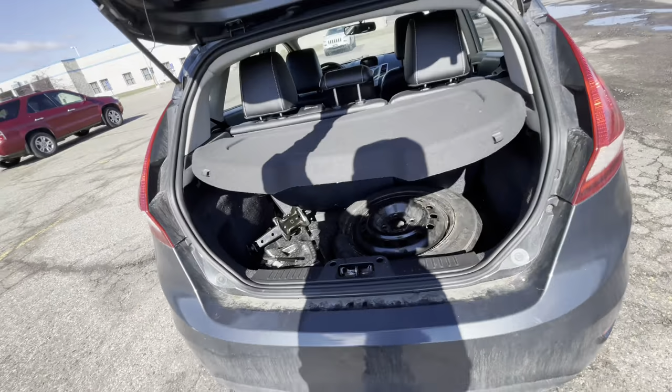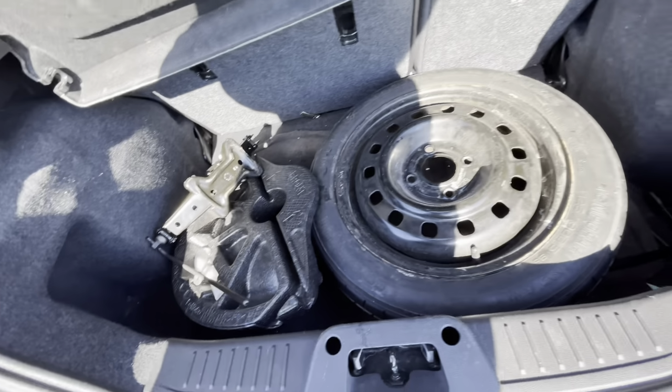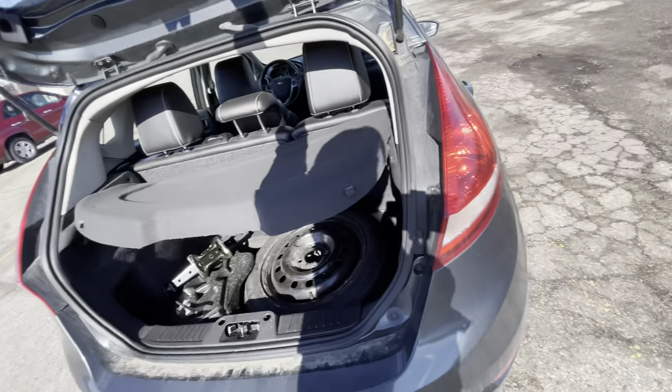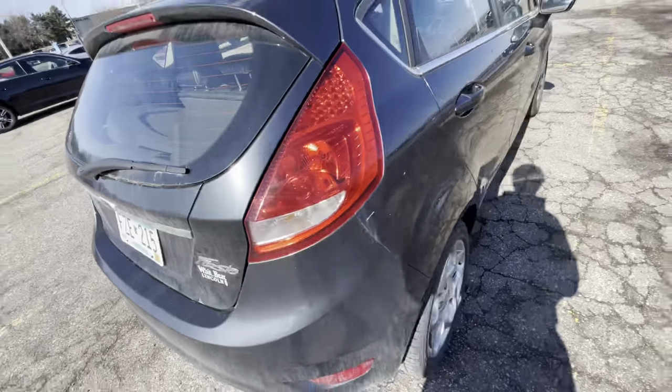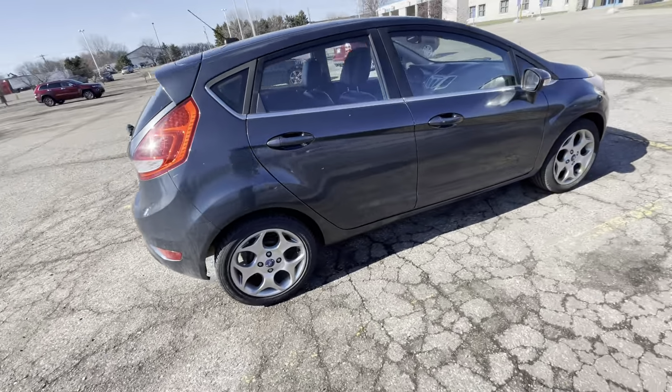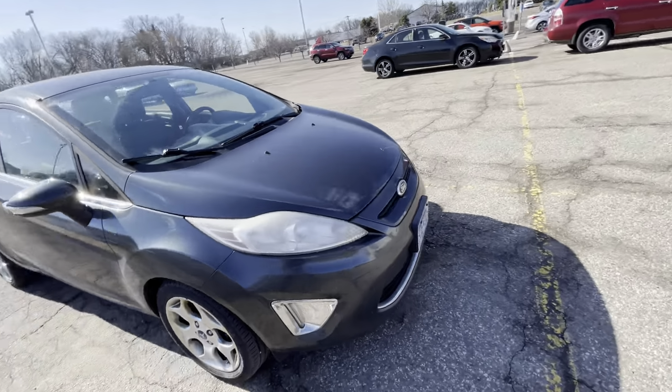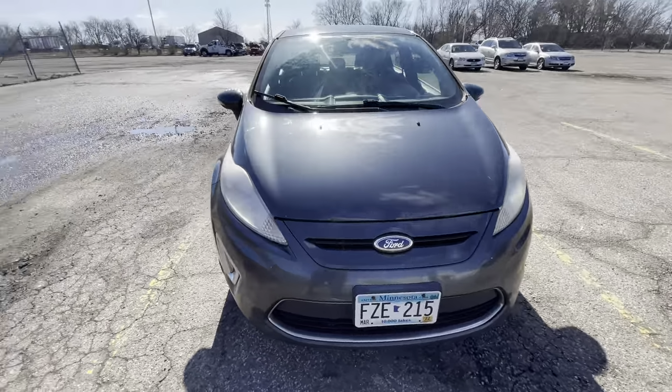Pop this trunk, which I didn't ever do. Looks like we got the spare tire back there, so we're going to need to hide that, and we'll put it back where it's supposed to go. And then clean out that trunk as well. But this thing rides really, really good, y'all. It's gotten windy again, so hopefully y'all can hear me. But there she is, man.